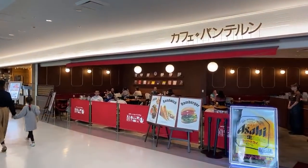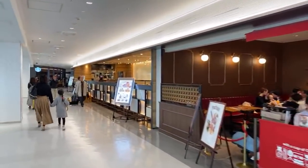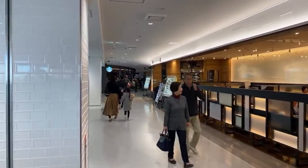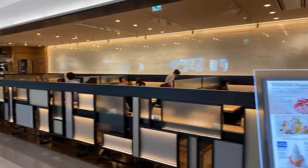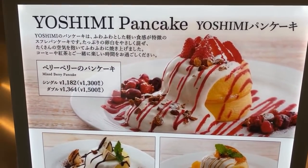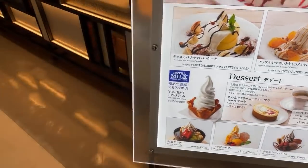As we explore Fukuoka's domestic terminal. This is pretty cool. You can get a burger right there if you don't want ramen. And of course, you can get Starbucks straight ahead. They are everywhere. Oh, check this out. Yoshimi pancake. Look at that pancake. I had to do a double take on that. Fluffy pancakes here. Not bad at all.